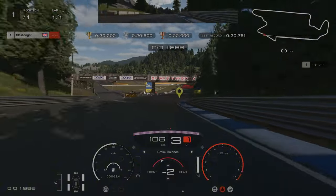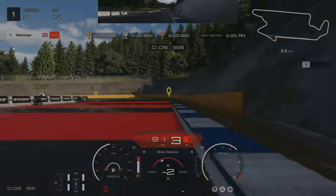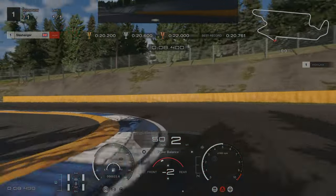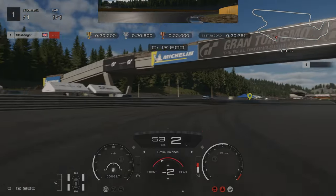When taking the last two corners, you want to take them as tight to the apex as you possibly can, especially the last one, as it will allow you to carry more speed on the exit.